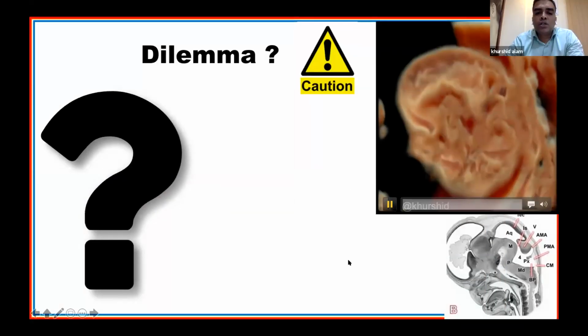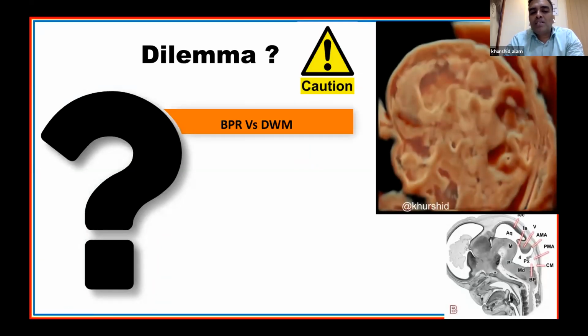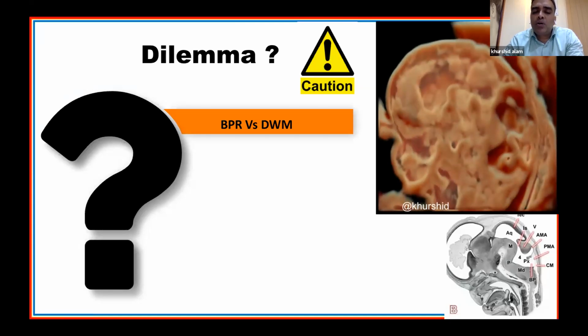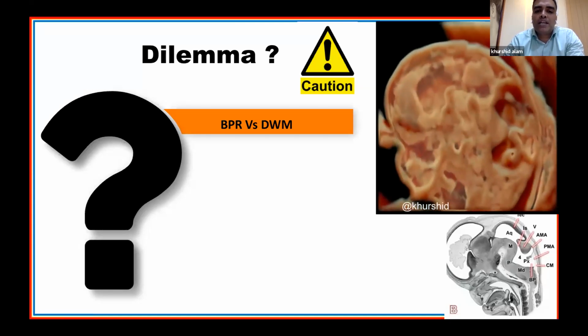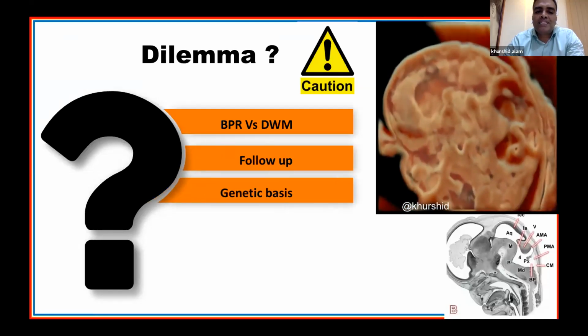Okay, so we had a few dilemmas here. Is it some kind of transient finding, or a benign Blake pouch remnant, or any kind of serious cystic malformation like Dandy-Walker malformation? How to follow up these cases, and how should we base the genetic issues on this?